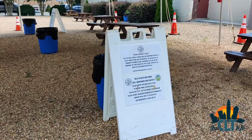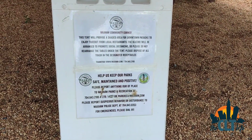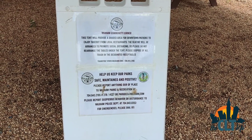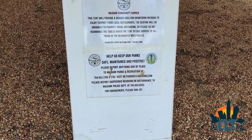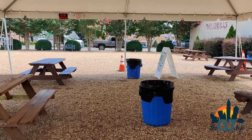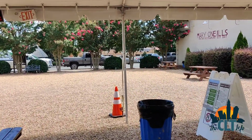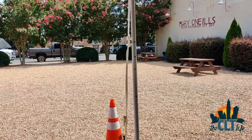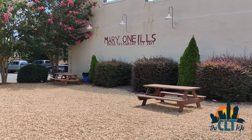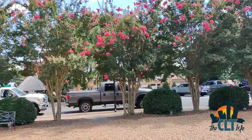And this place, they're calling it the Waxhaw Community Corner, a shaded area for downtown patrons to enjoy takeout from local restaurants. The seating will be arranged to promote social distancing, and this is put on by the town of Waxhaw Parks and Rec Department. So thanks so much, Lisa, Amy, and all the other people at the Waxhaw Parks and Rec Department. Certainly appreciate that. There's Mary O'Neill's. Wow, they've been here since 2017, 3 years. Doesn't even seem that long.